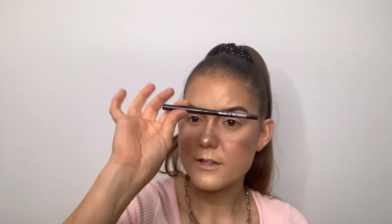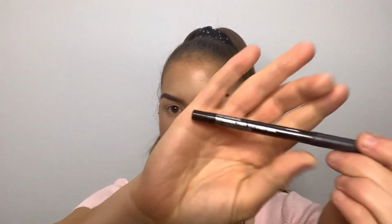First, I fill in both my tight line and my waterline with a really dark brown liner. I either use a gel liner or this really dark pencil. So this one is the MAC Technicolor liner in the shade Photo Gravure. I don't know how to say that. Dark brown, basically. I'm going to really roughly fill out the waterline and pull it down into the lash line a little bit because I do smoke it out quite a lot.